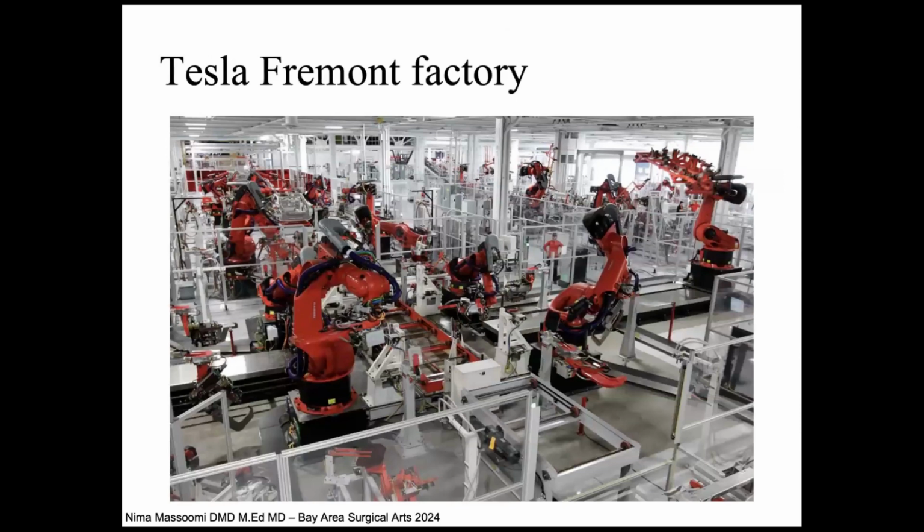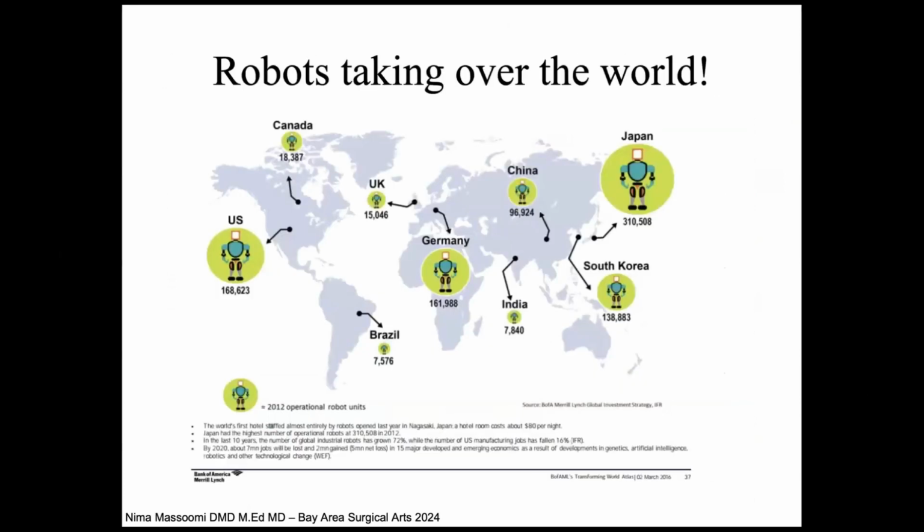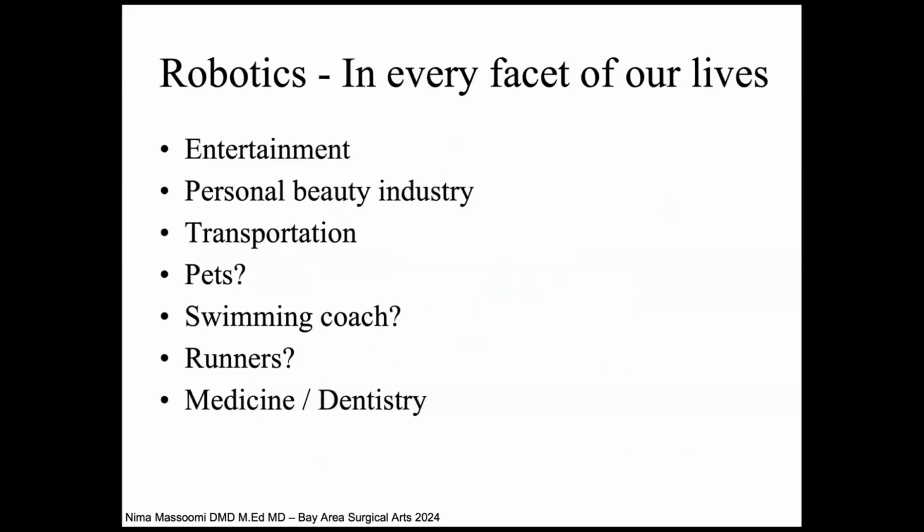And then this is today. If you go to Fremont and take a factory tour, this is what you're literally going to see. It's just amazing. Okay. But if we look at industrial robots and what's been happening, there's this huge surge. And this is from 2018. I can't imagine what the numbers are these days. And obviously Japan is always leading when it comes to robotics, and then the US and Germany are always second or third.